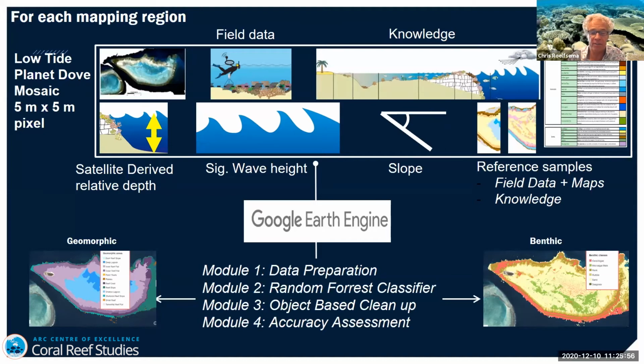Anybody can access them, and there are 4 main modules: the data preparation. You imagine it like cooking. You have to prepare your ingredients. Then we do a first step, which is a random forest classifier, where we use the reference sample to train a random forest classifier and to get a geomorphic and benthic map.